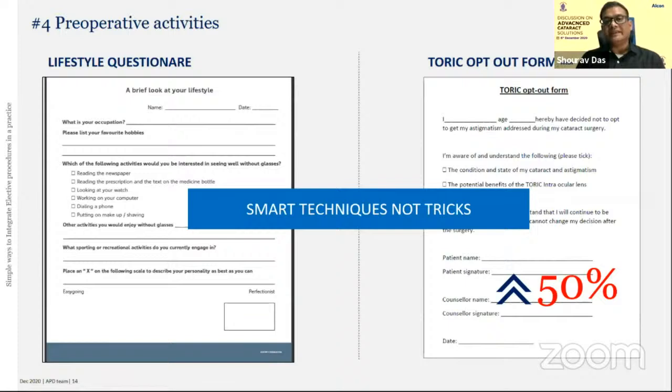So that's one. And second, there's a very interesting thing I wanted to share in this forum, which is the toric opt-out form. That's what we call it. Several things to it. Now, if you or your practice have offered a toric technology, a toric lens, to a patient which you feel is appropriate, let's say two plus diopters or whatever.